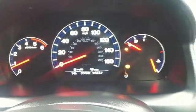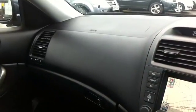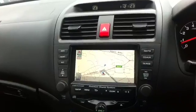It drives absolutely beautifully. Down here we've got controls for the electric windows and electric mirrors. These are electric folding, so just press a button there and they fold in perfectly and back out again. But fabulous cars to drive. It's a really solid, good quality diesel executive car. They take mileages in their stride.